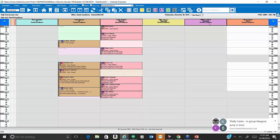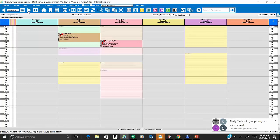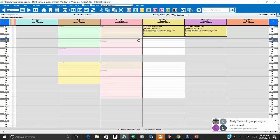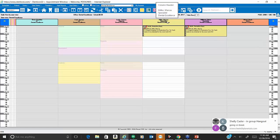I see Dr. Miller here. I see Dr. Williams here. Same operatory column. See the one working today. Dr. Williams is working tomorrow, and he is not going to be working on, let's again go to February 9th. Very good. Now it looks duplicated, but it's not. It just says they're both assigned to the same operatory. We can't have two patients at one time from different providers in the same chair.